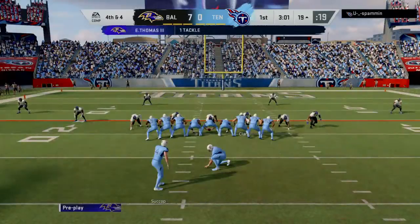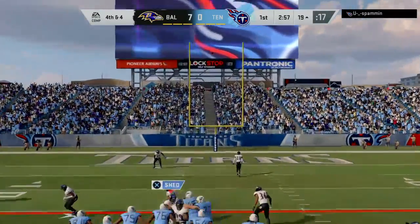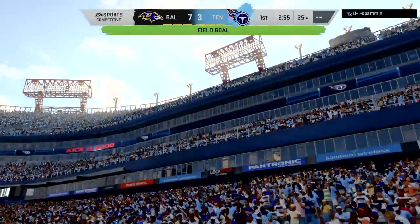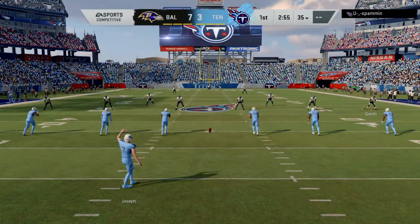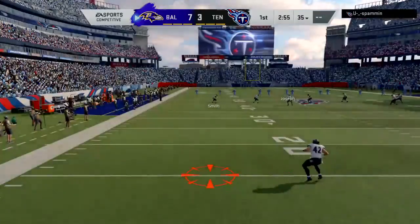So on 4th down, here's the Tennessee field goal unit led by Ryan Succop. This from 36 yards out. And the 10-year vet knocks it through the goalpost. And they are on the board, but still trailing. It's 7-3. So the drive stalls out inside the 15-yard line, but they do get 3.